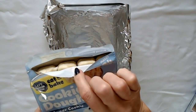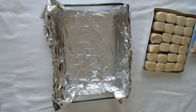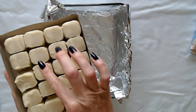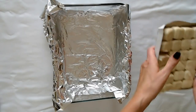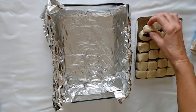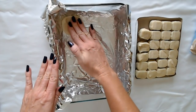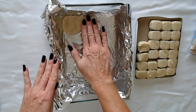Okay. So there you can see the cookie dough. Okay. So we have these little pieces of dough, and we're supposed to press 12 of them down in there. And my hands are clean. I don't know how much you're supposed to press it.